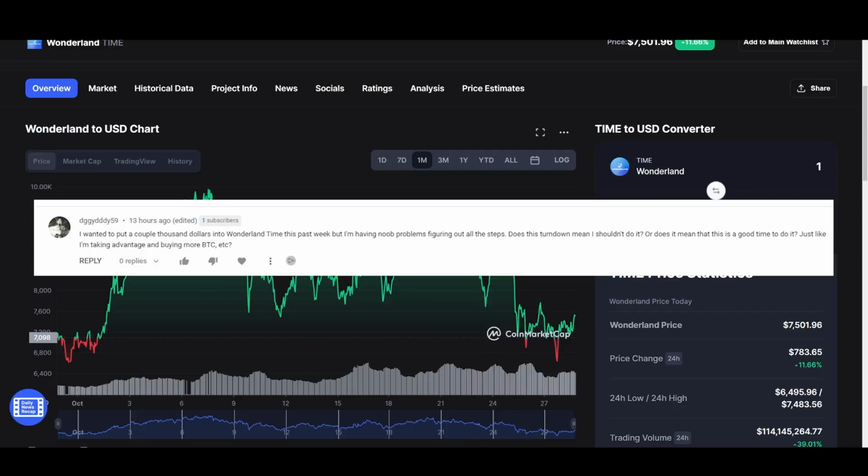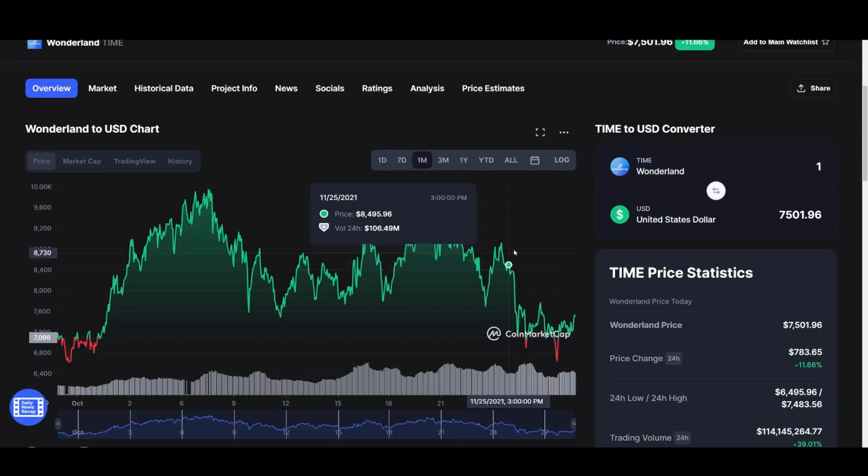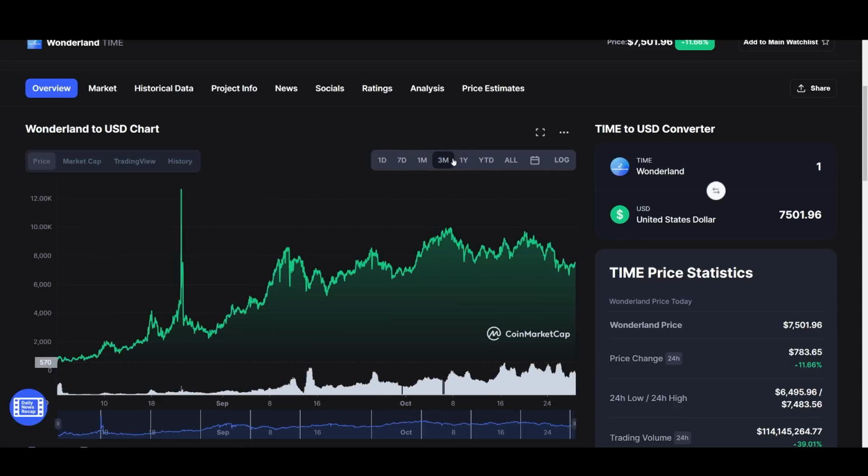Next comment here. I wanted to put a couple of $1,000s into Wonderland Time this past week, but I'm having new problems figuring out all the steps. Does this turn down mean I shouldn't do it? Or does it mean that this is a good time to do it? Just like I'm taking advantage and buying more BTC and ETC. Thank you for that comment there. So Wonderland Time, based on the last month and my personal experience, somewhere around 7,000 is a good entry point.